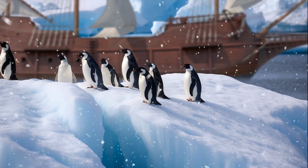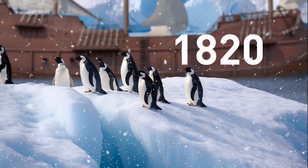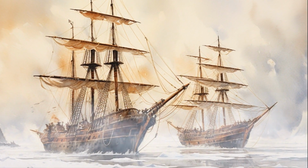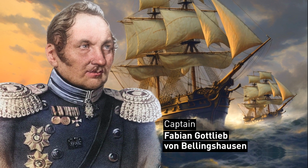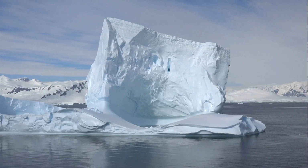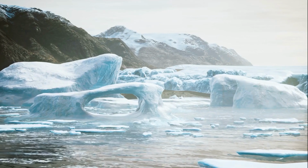The first sighting of Antarctica is widely acknowledged to have taken place in January of 1820, during the voyage of two ships under the command of Captain Fabian Gottlieb von Bellingshausen, as part of a 2-year exploratory expedition around the world to discover new lands. The captain's ships were the first to have crossed the Antarctic Circle since Cook.